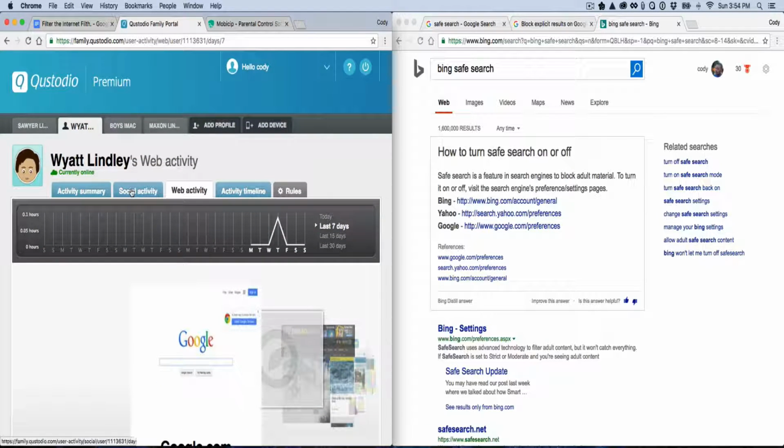Now, this is the monitoring and logging aspects of those devices, and this is great because I can say Wyatt Lindley, and then I can say his iPad. But I can also say boys' iMac, put it on an iMac that 3 boys use, and then connect profiles to it. It's a really robust solution in this way.